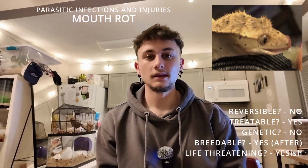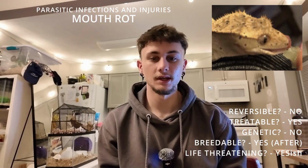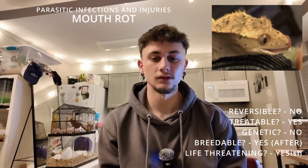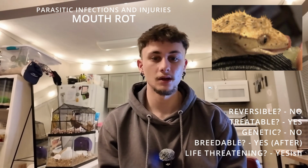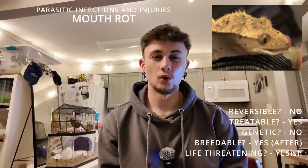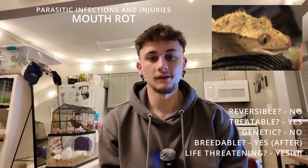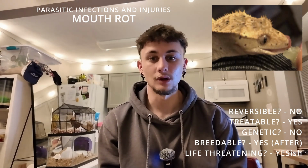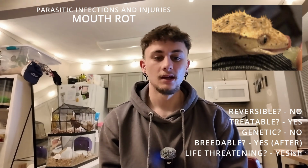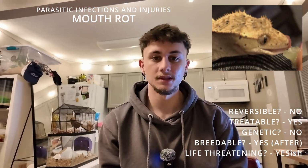Mouth rot can lead to a whole face infection, which, as we just said, infections are not good. And if it grows, it can end up damaging the brain or killing the crested gecko. I'd say this one is more harmful than a tail drop, because you can drop the tail if anything goes wrong, but you're not going to be able to drop a lip or something like that. So mouth rot will require a vet most of the time.